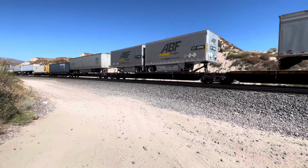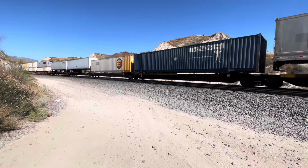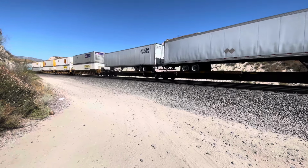Couple piglets. Usually run around 90 to 110, 115 railroad cars.